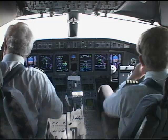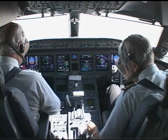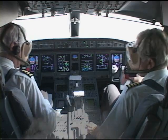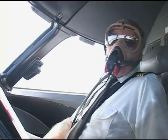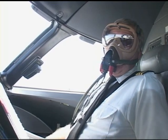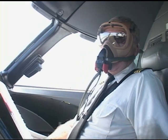Let's go to oxygen. If there's a fire on the flight deck, pilots should also follow company emergency procedures. Cabin crew should be notified of the situation at once so they can prepare for an emergency landing and evacuation.